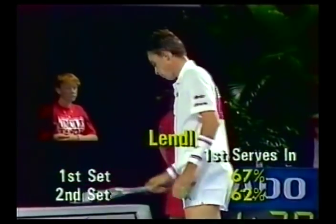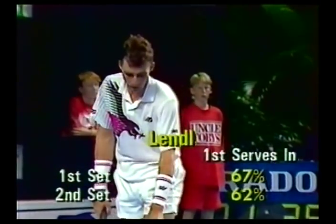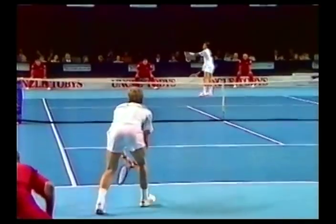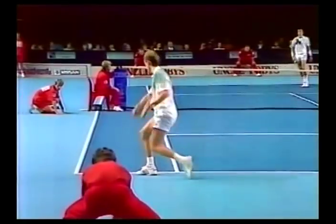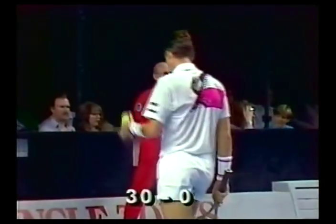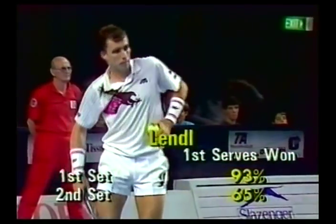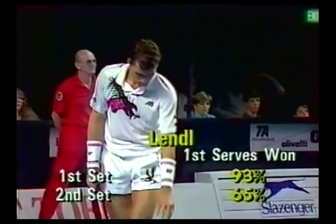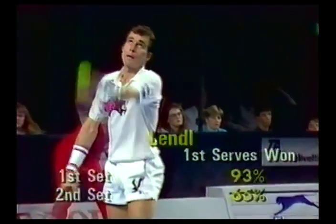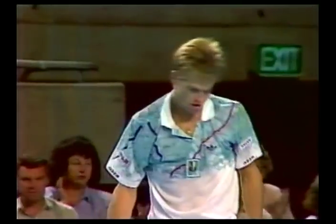So first services into play, first and second set. Lendl just dropping marginally there in that second set, 67 and 62% respectively. And when the first serves go into play, you can see in the second set, Lendl is not doing as well, so that'll tell you that Edberg is returning much better in that second set, but only when he gets his racket to the ball.